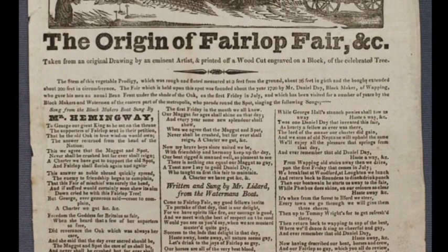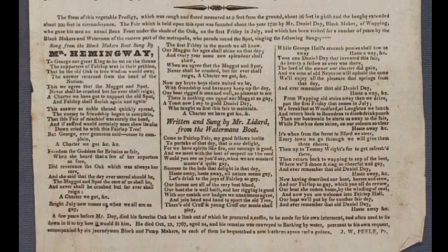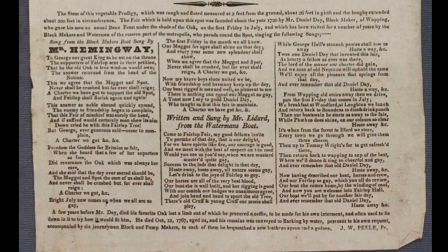The origins of Fairlop Fair and Co. Taken from an original drawing by an eminent artist and printed off a block cut engraved on a block of the celebrated tree. And here it goes on for the songs.